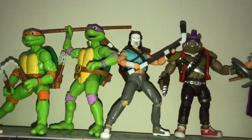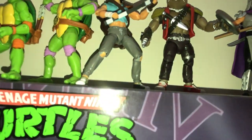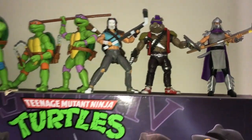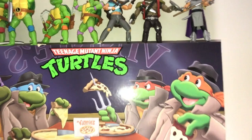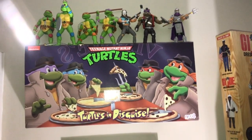I think if someone doesn't really want to put in as much money as Super 7 and NECA and stuff are demanding, but they want to collect a vintage-inspired toy line about the Turtles, I would say go for the Loyal Subjects. It's pretty easy to collect.